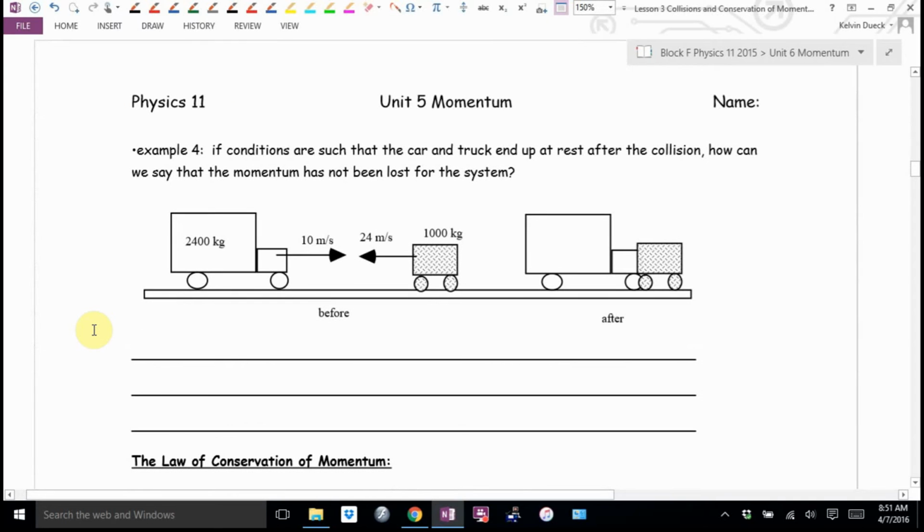Wait a minute, Mr. Dewick. What, Sheldon? Sheldon, in example 4, in this car crash, in this collision, what's the final velocity of the truck? What's the final velocity of the car? What's the final momentum of the truck? What's the final momentum of the car? So afterwards, what's 0 plus 0? So what's the total momentum afterwards? What's the total momentum before? How can you say that stuff's moving? Okay, this is our thought. I'm arguing that if the final momentum was 0, the initial momentum had to be 0.